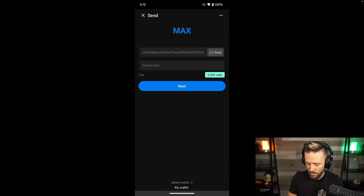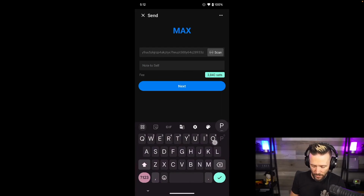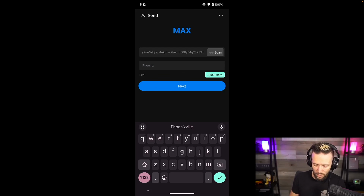So I'm going to hit the scan button. It's going to open up my camera here, and I'm going to scan this QR code, and it scans and imports all of the same digits that I would have pasted had I received that via a message. And so it's always good to double check, again, the first and last few digits of an address, and I can see it looks the same to me here. Great. And then finally, I'm going to add a note. Now this is going to another wallet that I own called Phoenix Wallet. So I'm just going to put a note for that.